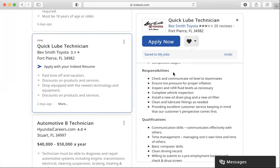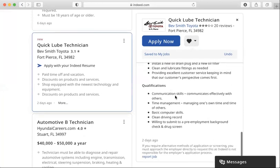So let's look at the responsibilities. Obviously, checking oil, checking tire pressure, checking fluids, filling fluids, complete vehicle inspection. So it's all the standard things that go with oil changes. And let's look at the qualifications. Communication skills, time management, basic computer skills, because you do have to enter things into the computer, a clean driving record because you will be moving vehicles, and a pre-employment background check and drug screen.